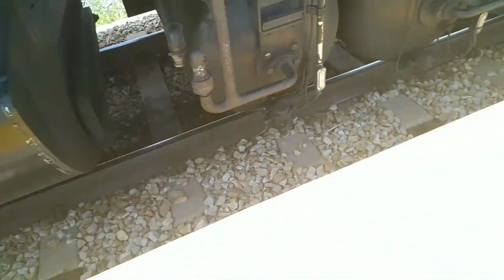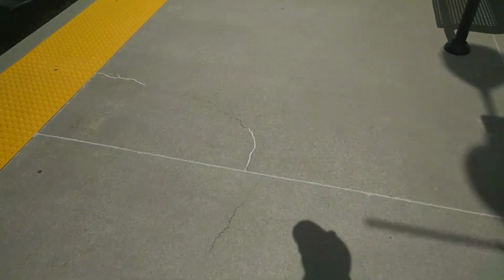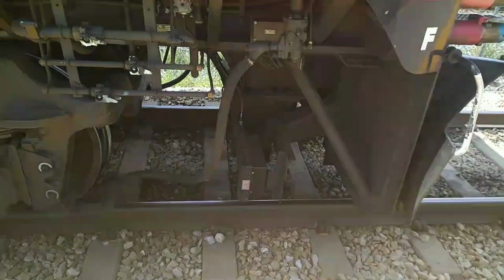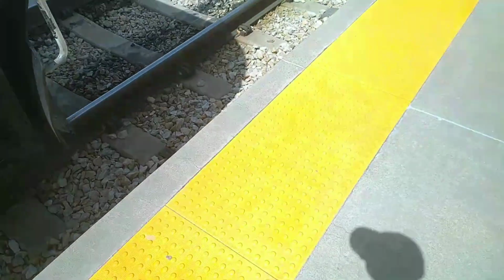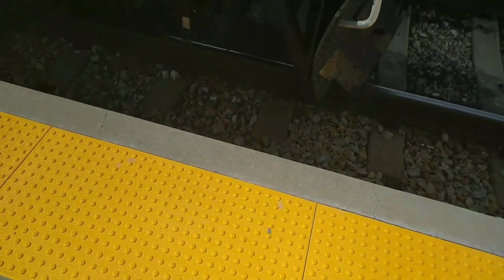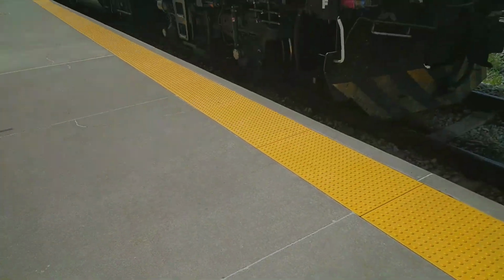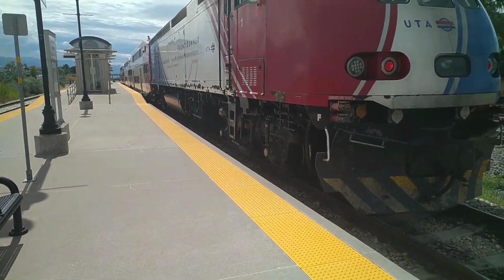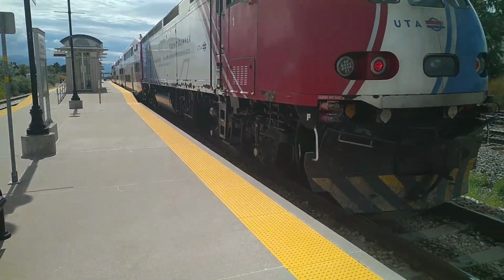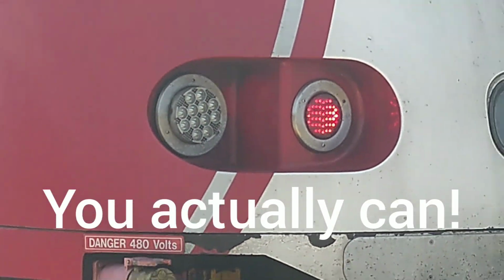That's where you fill the diesel, that's where you fill up your tanks. Manufactured in Boise, Idaho. Motive Power. Built in January 2007. So here's the train. It has LED headlights. Not sure if you can see that there. Right there.